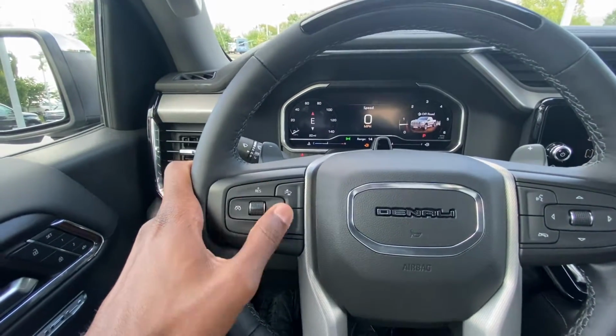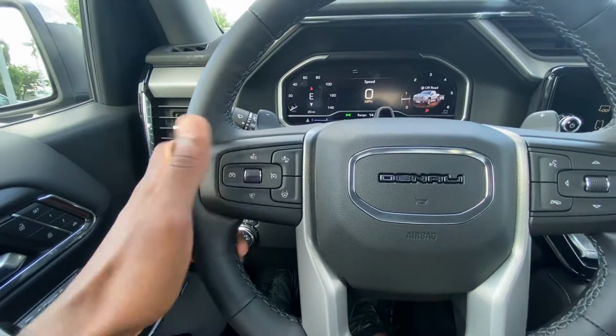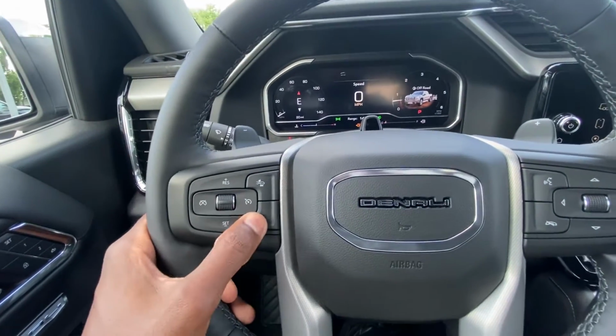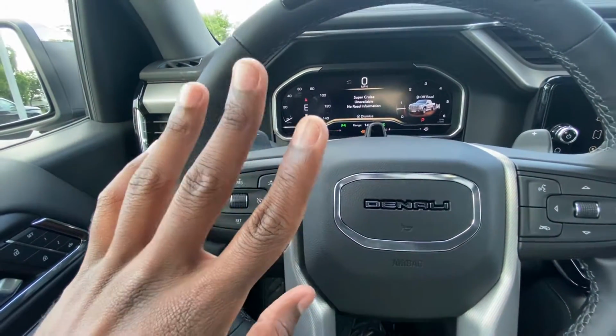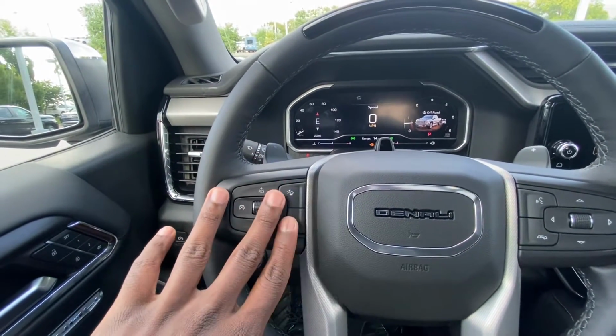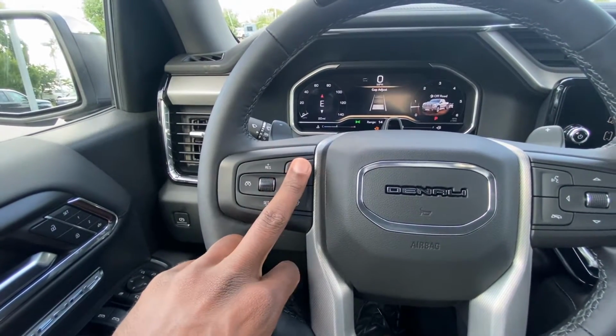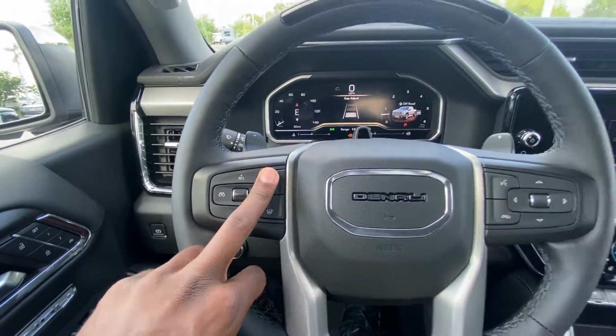Now, with this adaptive cruise system with the SuperCruise, you can turn the cruise on there, and then you can just use it regularly. And then when you want SuperCruise, hit that button right there, and you'll have that lane centering with the adaptive cruise, and then all of your other functions that come with the SuperCruise system. And you can adjust the gap for the adaptive cruise and forward collision alert here.